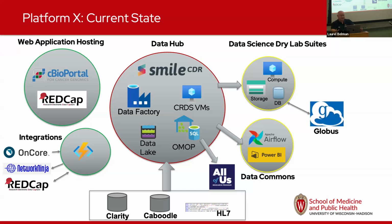HL7 is a messaging standard that's been around forever. It's text-based. It's not awesome, but it's how we often exchange information with healthcare organizations. We have a team called the CURDS team, the Clinical Research Data Services team, who operates in this environment. They use a tool called Data Factory. It's an Azure product, a web-based ETL tool, much like Informatica, if people are familiar with that. They take these data, transform them, put the data into databases and into a data lake, and from there we share out that data.